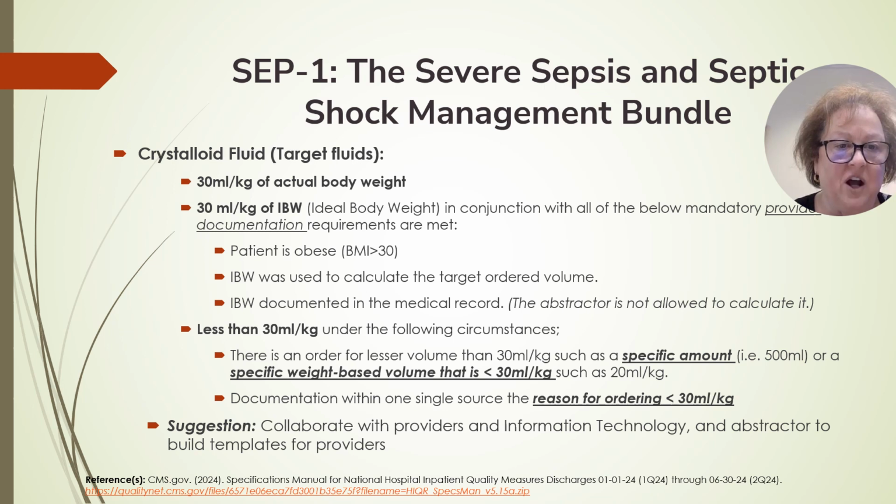The third option is less than 30 mLs per kilo under the following circumstances. There is an order for a lesser volume than 30 mLs per kilo, such as a specific amount, for example 500 ml or 1500 ml, or a specific weight-based volume that is less than 30 mLs per kilo, such as 20 mLs per kilo or 15 mLs per kilo. Documentation within a single source of the reason for ordering less than 30 mLs per kilo.